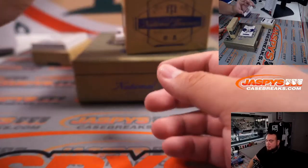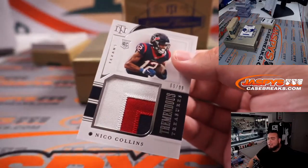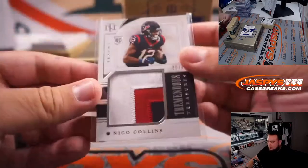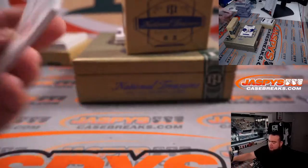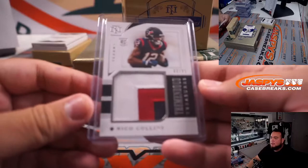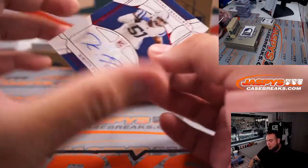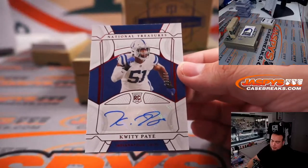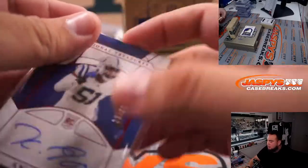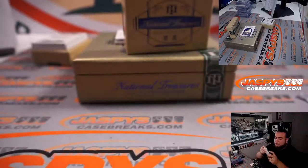And here we go, guys. After this should be the relics or the autographs. 69 to 99, Nico Collins. Nice three color patch there. Houston going to Mark. We got Quitty there for the Indianapolis Colts. That's out of 51, so that's like a jersey number short print.